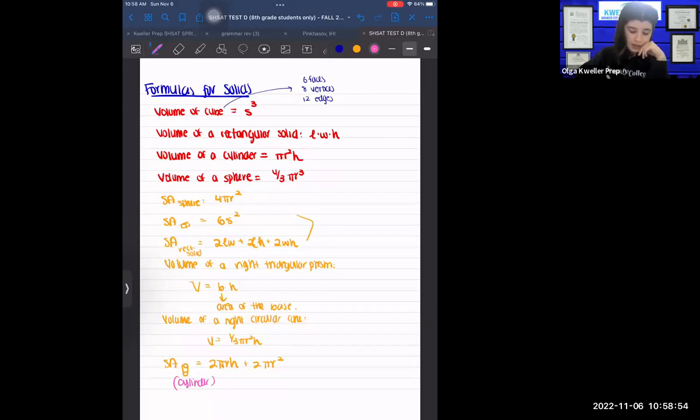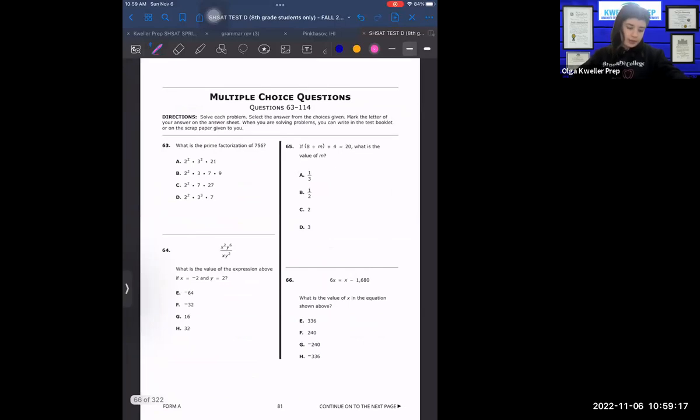So this is the area of the base. So the area of the base is going to be 1/2 base times height. And then you take this area, you plug it in as the B, and then you multiply by the height of the whole prism. All right, let's do some practice.